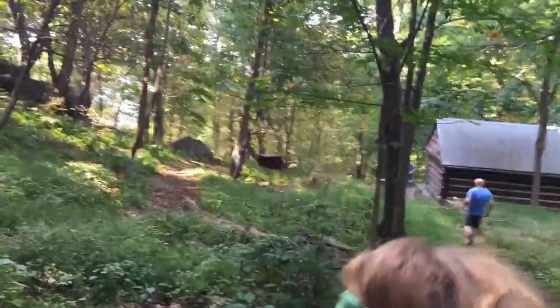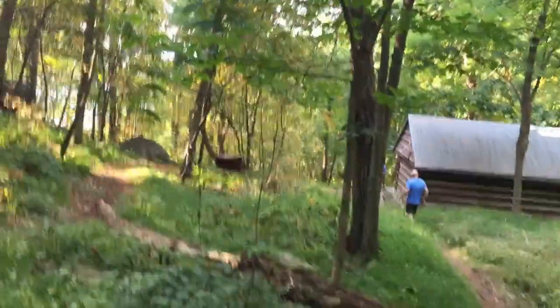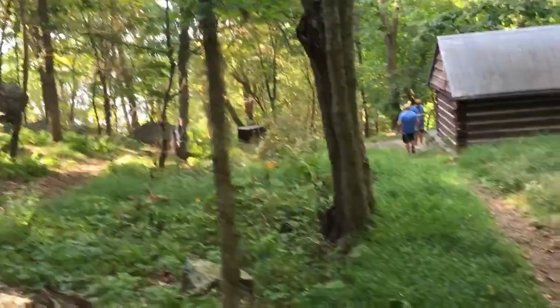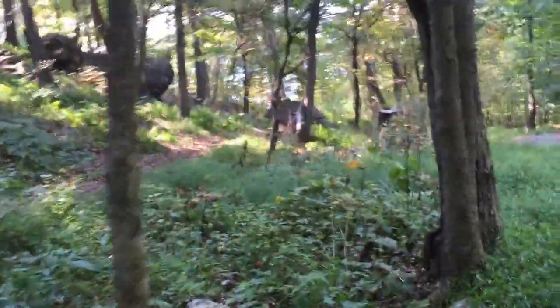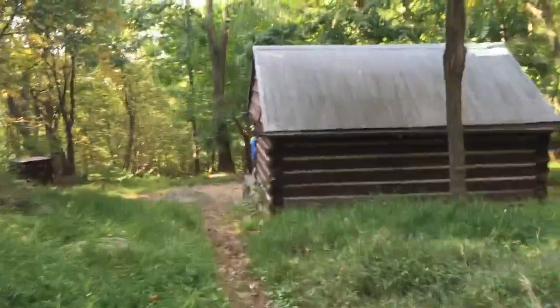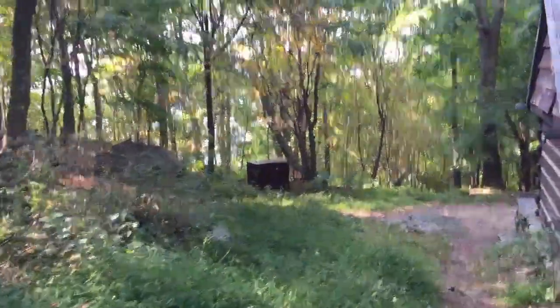There's a wire. Hmm? There's this little wire. It just doesn't want in there. We're here. All right, so there's a privy there. No. There's your shelter. And the bear vault. Sweet.